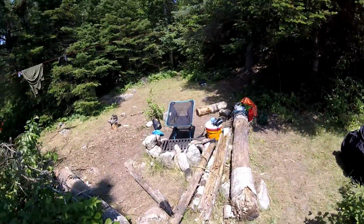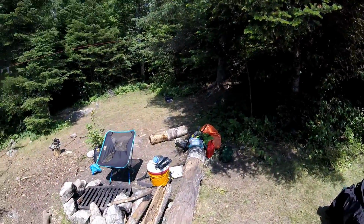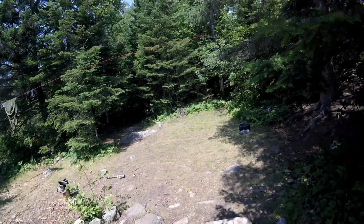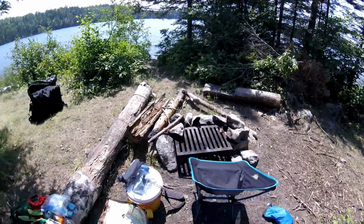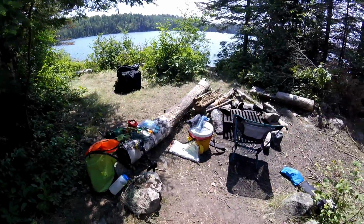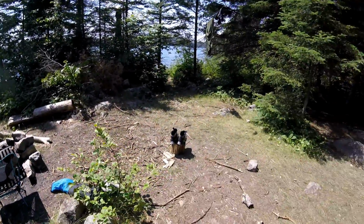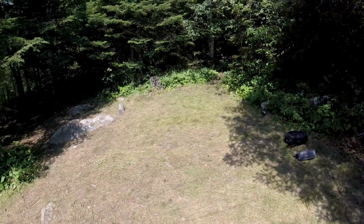Welcome to Makwa Lake. Didn't have to travel all that far today. It was probably 7 or 8 portages and a couple miles overall, but it's not a crazy awesome site by any means. I'd probably rate it like a 3-star normally, but for me it's plenty.